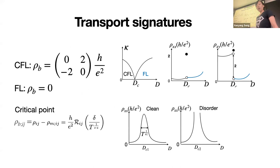Across the transition, the spin-down resistivity will evolve continuously. So the interesting part happens at the boson sector, in the transition from a Laughlin state with the Hall resistivity quantized as 2 h over e squared, to 0 as the transition goes to the superfluid side.